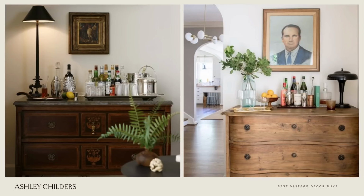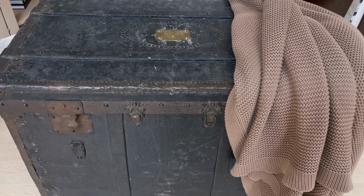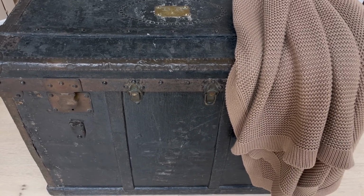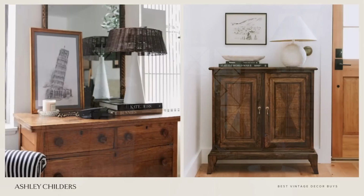Now, when you come across a vintage chest or trunk in an antique store, be sure to open it up and look at the condition of the inside, especially if you want to use the piece for storage. Also, be sure to add felt pads to the bottom of the piece if you are placing it on hardwood floors, as sometimes they can have rough bottoms. I learned this one the hard way and scratched the heck out of my hardwood floors. So take my advice on this one, y'all.